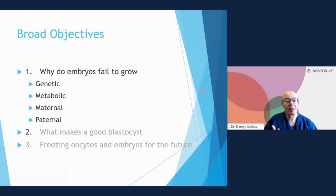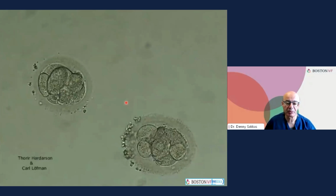So why do embryos fail to grow? Well, there's some genetic reasons, metabolic reasons. They might not be metabolizing correctly. Maternal and paternal factors can influence an embryo's development. In the majority of cases, it's a maternal factor. In some cases, a smaller percentage, it's due to the father or the paternal factor. But those all can actually affect an embryo.